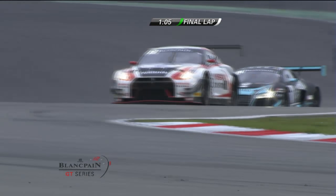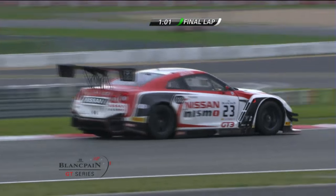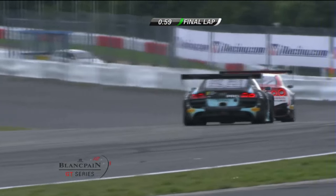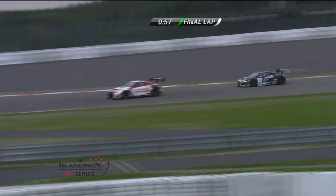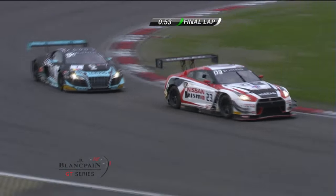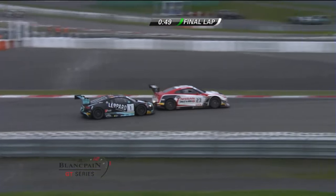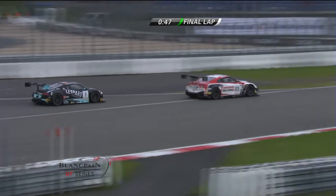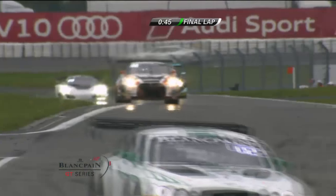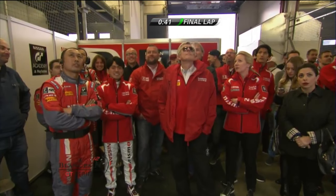But for disappointment at Spa, their championship story could be very different as well. Here, then, is champion-elect Alex Buncombe, but he needs to keep Laurens Vanthoor behind him for one more lap to be absolutely sure of that. To turn four they come, and Vanthoor up the inside, up the curb as well. Doesn't quite pay off. He had to back out of it, but Vanthoor committed. But the big Nissan pulls away in a straight line. The turbo kicks in. The Audi slots in behind.